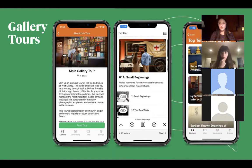So that's a really nice feature that I found, is I can look at what I want to listen to next, and it creates a nice fluid path in terms of that customer and that client and that museum journey.